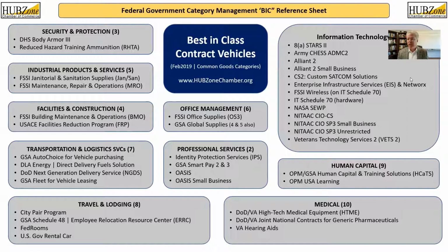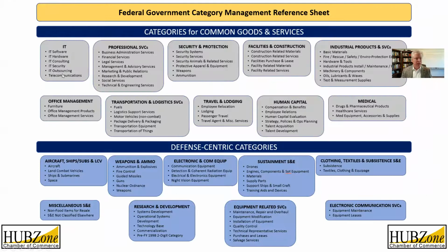The best in class contract vehicles for all the services. And you see over on the right-hand side, for my customer, and I'm sorry, let me back up one screen. For my customer, over here on the left-hand side, you see it says IT. They're a telecom focused company, or my soon-to-be customer, right? But they're a telecom focused company. And so that's the only category I care about. A lot of other companies, their services, like let's say business process improvement, that might go across a couple of these categories. But in category management, telecommunication fits solidly in IT.